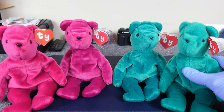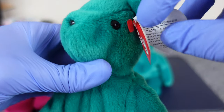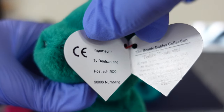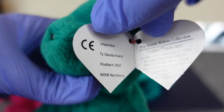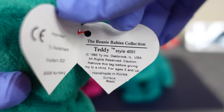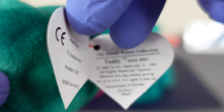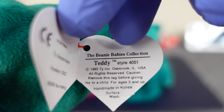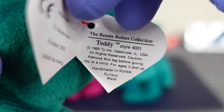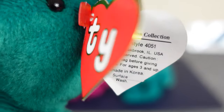So let's go ahead and take a look inside this Korean tag. You can tell on the left it says importeur. So this was intended for Germany. In the community, these are called German Koreans. They were made in Korea and were intended for Germany. You see it still says Teddy, but at the bottom, a sticker is covering up the made in China, and it says handmade in Korea.